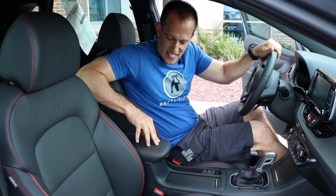Very tasteful armrest. It's like a faux leather with the red trim. I'm sure you're hearing the firefighters, lots of action. They're having sales here. The things are on fire. That's how big things are going here.